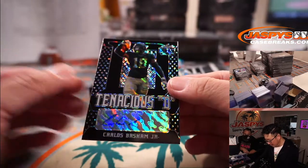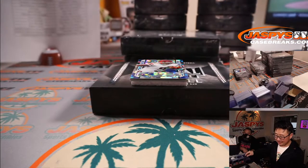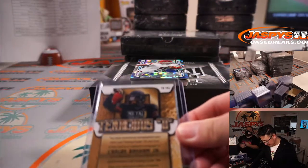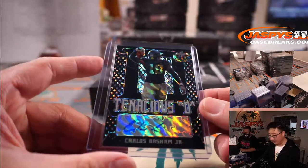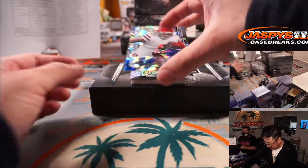There's Carlos Basham Jr. Oh, I feel like I know this. I say Saints. Going Buffalo. 7 out of 15. Basham is a Bill. Nice. 7 out of 15 for Buffalo. That's going to go to Anthony G. We're tied at a whopping 1.